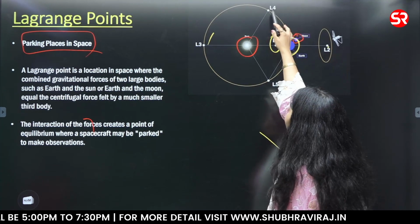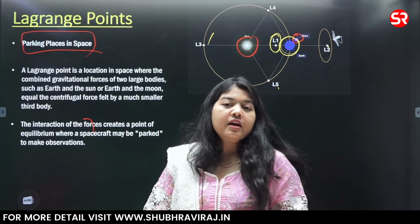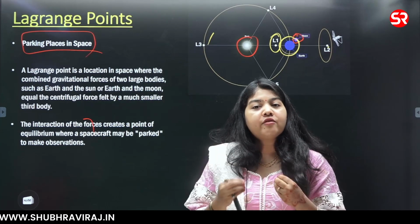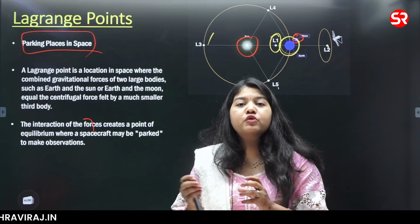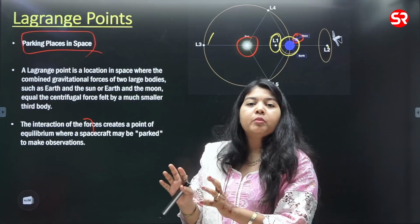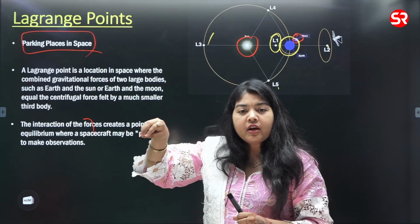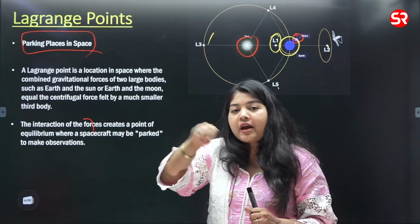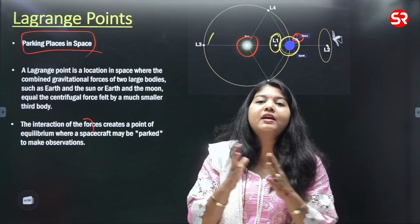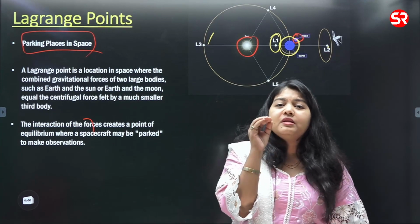L1, L2, L3, L4, L5, these are such 5 points or 5 areas in the space corresponding to earth and sun, where the total gravitational force is equal to the centrifugal force. If I place any mission or any satellite or any observation equipment here, it will not feel the gravitational force of any of these planets and it will remain parked there. So here the forces cancel out each other. The forces cancel out each other, therefore they are called parking places. I'll repeat, these are those areas.